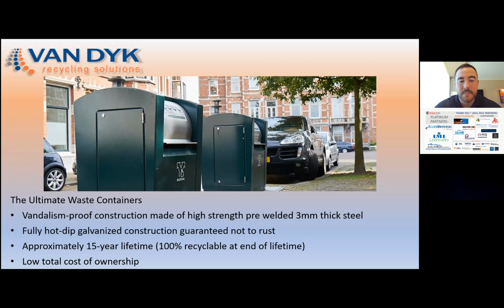They are the ultimate waste containers because they are vandalism proof. They're made of high strength, pre-welded 3mm thick steel. They're all fully hot dip galvanized, which means they're guaranteed not to rust. And they last about 15 years per unit. Right now, we're saying about 15 years because they've been around for about 15 years. And 5 years from now, we very well could be saying they're around 20 years. But to my knowledge, not a single Vconsist has had to be replaced since they've been put in due to just lifetime issues.